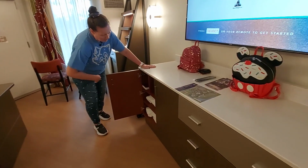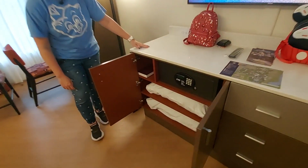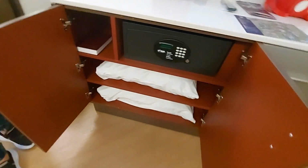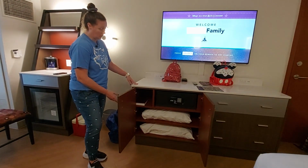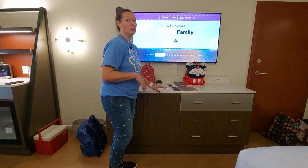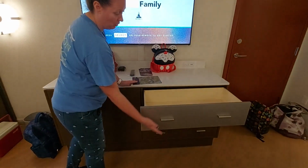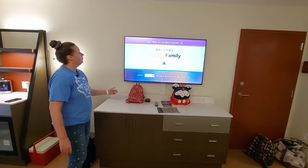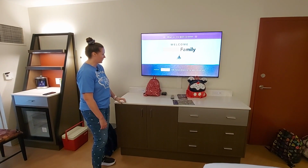Dresser, I'm guessing the safe is in here, and it is. Safe, Bible, extra pillows are in here, but if you don't need the extra pillows, you could use it as more storage space. And if you're an unpacker like we are, plenty of drawer space as well. 3 large drawers. Decent sized TV with a welcoming to your family as you come into your room.